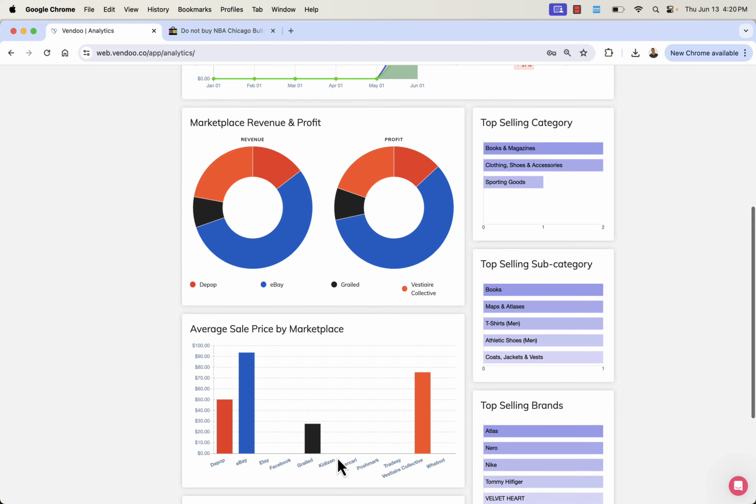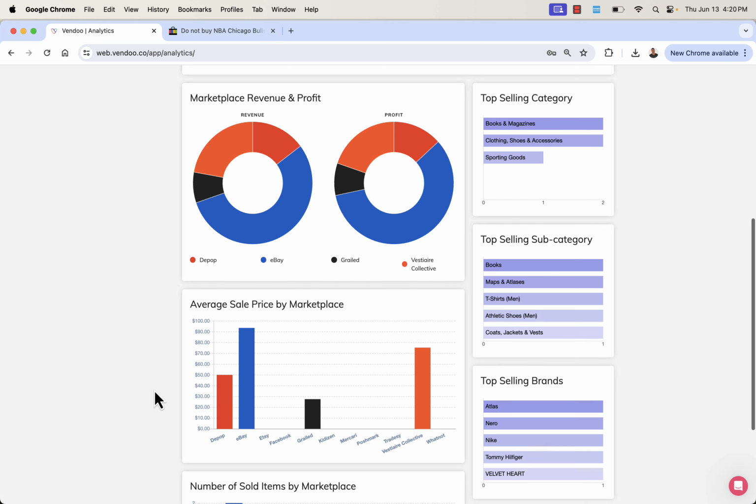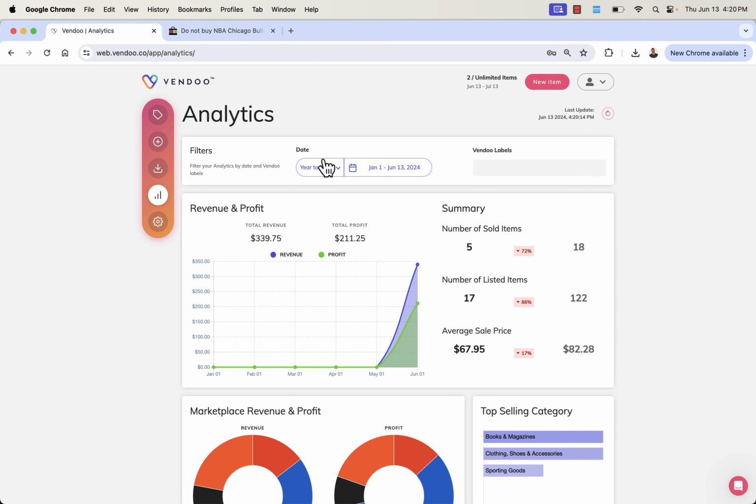Differing categories, differing revenue amounts, different sale prices visually, right? So on eBay, we're averaging $93 sales. On Depop, only 50, right? So you might want to focus more attention on eBay, and we're just seeing that visually here on the analytics screen. Again, number of items sold as well, showing that information. Change all of this different date ranges as well to really get it to be exactly how you want it to look and get the data that you need. So very, very easy when it comes to using this platform.